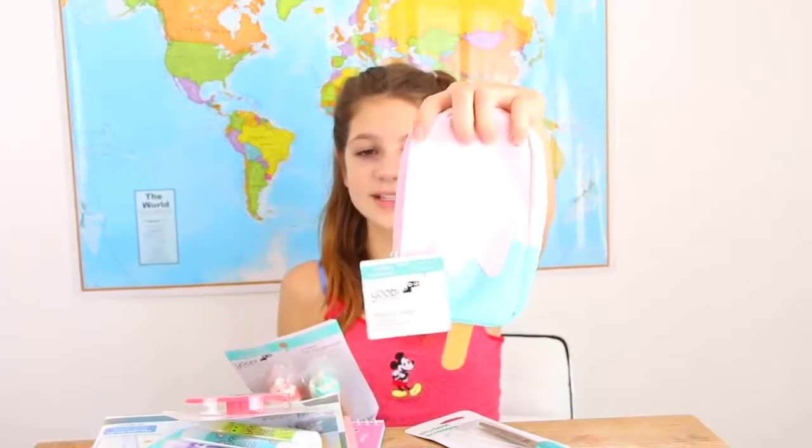Then Target had this one section that was like all pastel stuff. So to hold pencils and glue sticks and whatever, I'm gonna be using this year. It's a little popsicle and it's so adorable. I love the colors. These are little ice cream cone pens and they're just adorable, especially on my desk. They also have this pencil sharpener that's a rainbow, and you guys saw, I was so happy when I saw this. I was like, what?